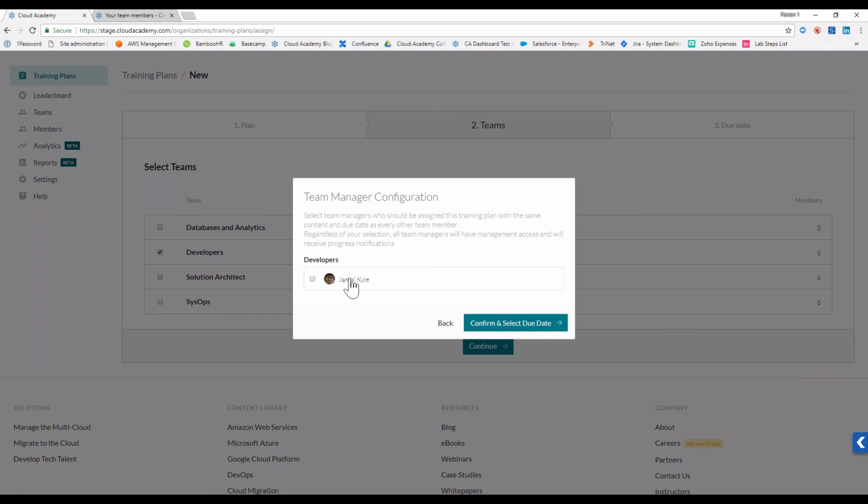So we give you an option to do that. If you don't want it, you just simply don't click it and then you confirm. So for purposes of the demo, we're just not going to select that. We're just going to go to confirm and select due date.